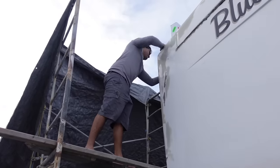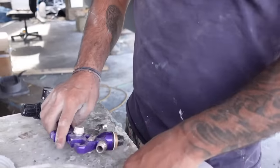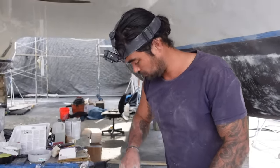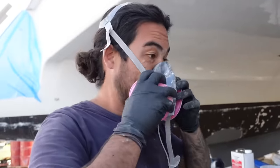All right, and we're off. First, we're gonna mix up half a liter at a time, 500 mils. First load's going in there. We're going with 1.2% hardener, 10% styrene, which is the thinner. Where are we going?